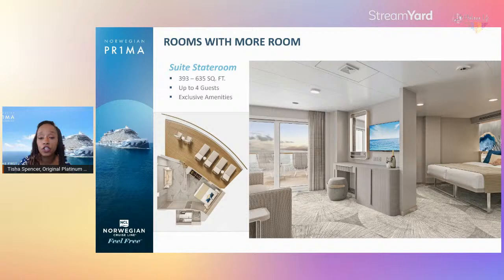Now, the Prima will feature the largest variety of suite categories available at sea. The sizes of these cabins range anywhere from 393 square feet all the way up to 635 square feet and can accommodate up to 4 guests. Now, some of the things you get on the Prima, Kanisha, this is all Prima. This is nothing but Prima.